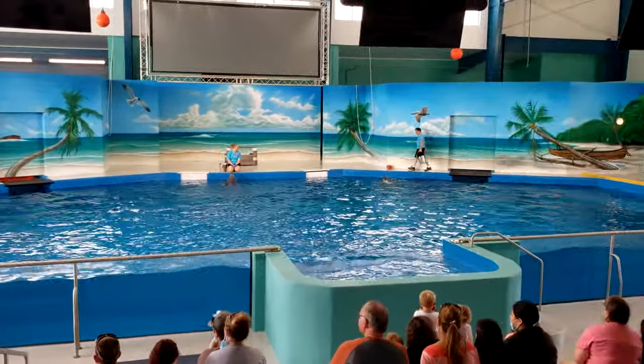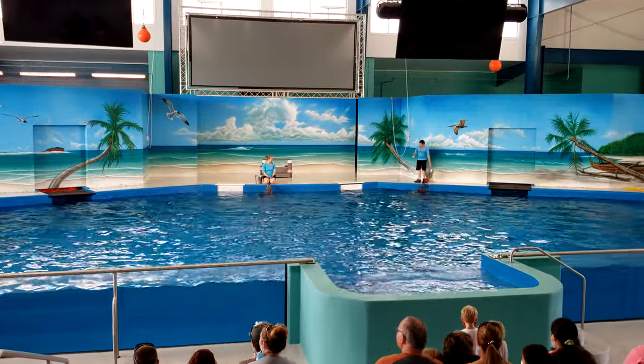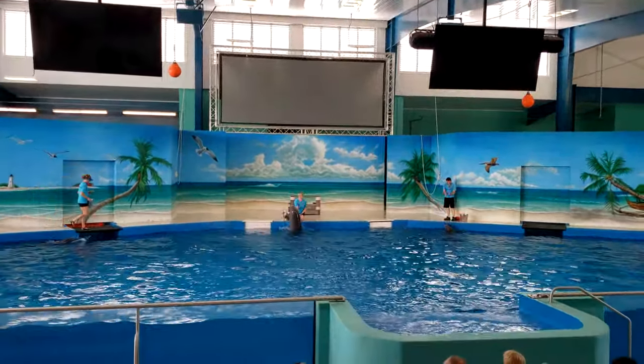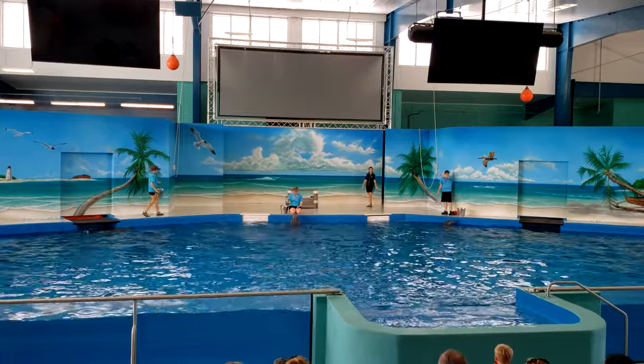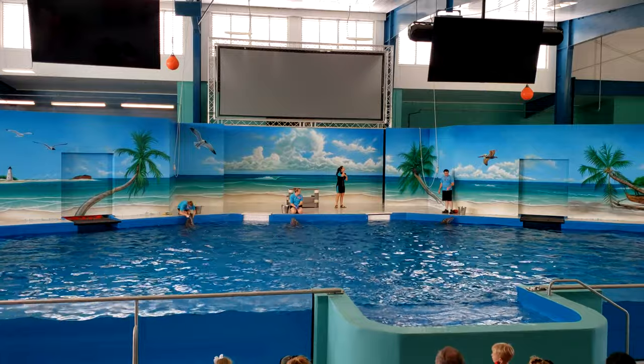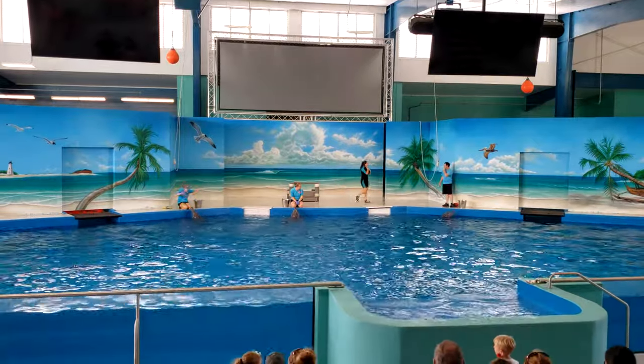We mentioned earlier how important enrichment is in caring for our dolphins each and every day. But one of our favorite forms of enrichment, which happens to be enjoyed by both trainer and dolphin, is getting in the water with them and making a splash.